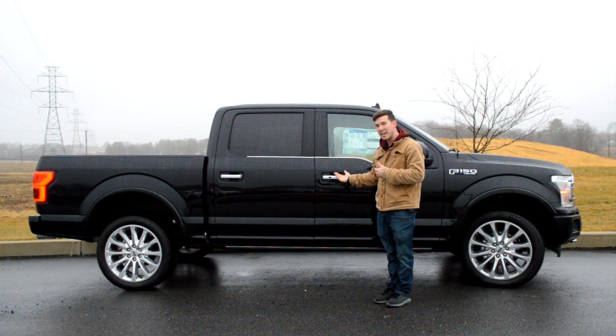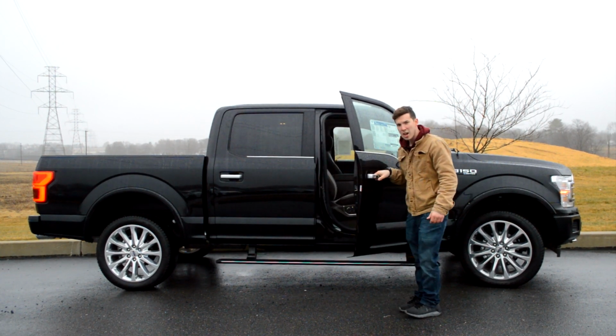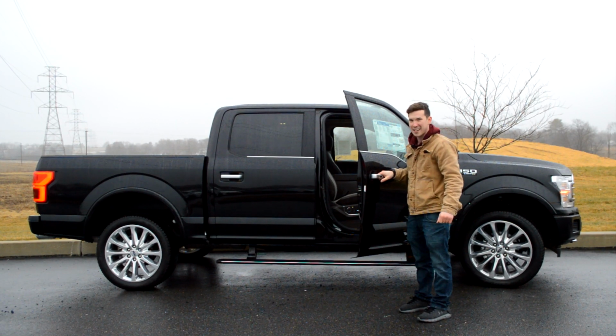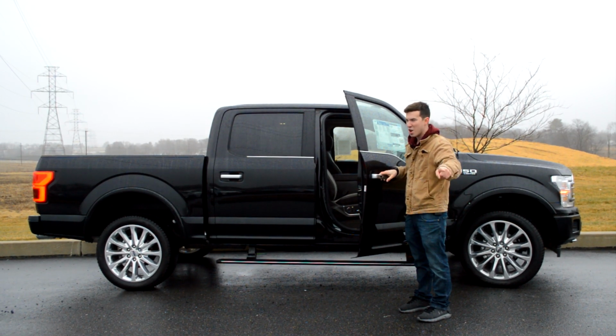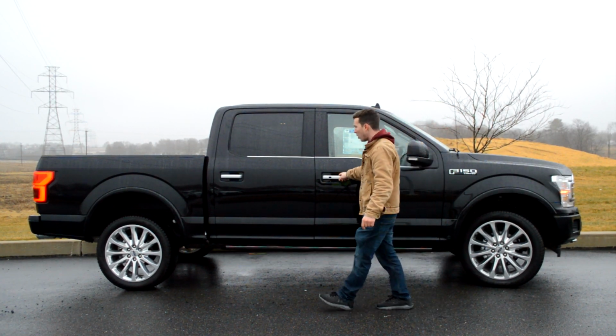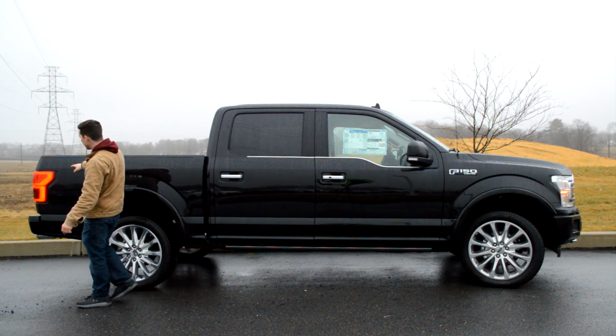If you have the key in your pocket, you just tap right here, and that's going to unlock the doors. You also have power running boards on this. I'm making sure to keep my camera at least 20 feet away. No more destruction of cameras from power running boards. Chrome door handles, and then moving to the back here, you do get LED tail lights.